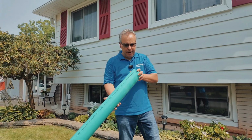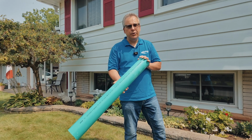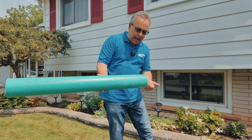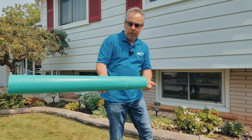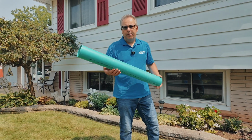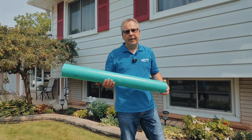The easiest way to find out if you have an issue is to do what's called a CCTV inspection or a camera inspection, where you basically run a camera through an access point, which is called a clean out, and it inspects the condition of the sewer lateral and will determine for the homeowner if they have any issues on the private side that our subsidies could possibly help with.